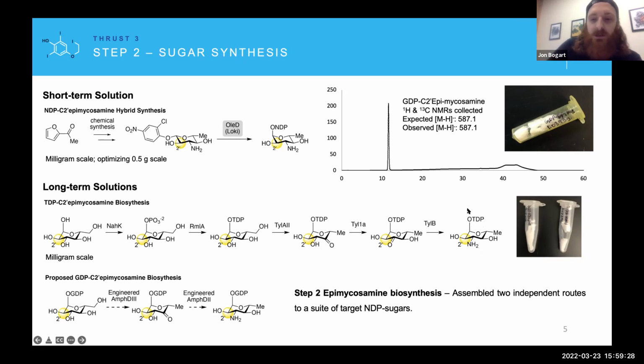Now, if you notice, the TDP route specifically makes the TDP version, and our enzyme doesn't really like that nucleoside diphosphate. But hopefully, in the next slides, we might suggest that this could be good enough in the future.